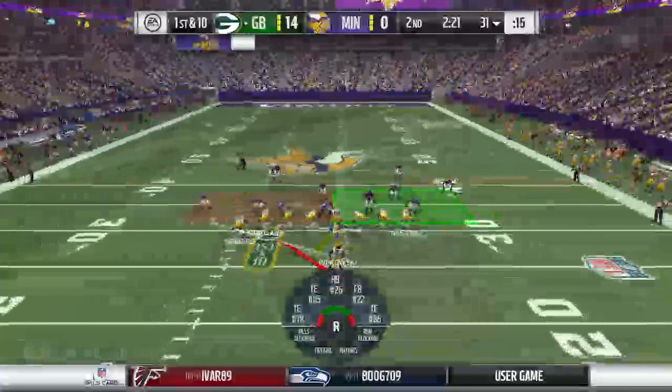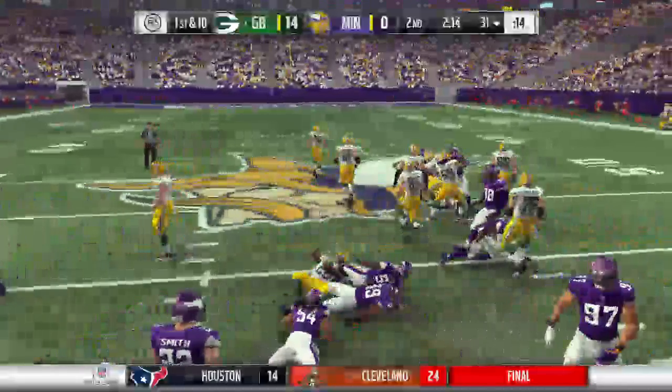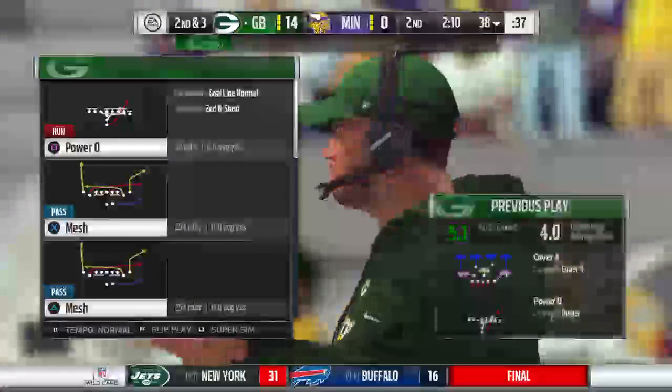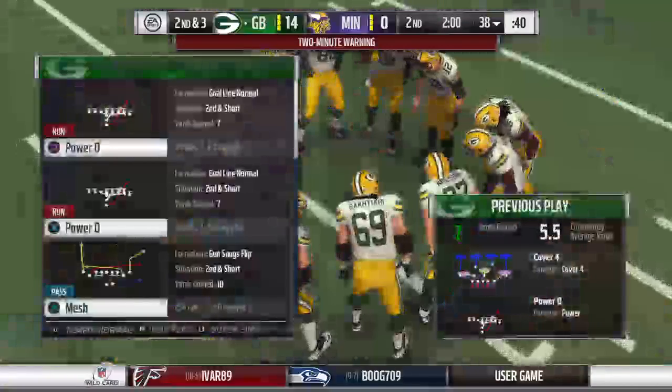It's a nice completion, a little bit of run after catch as well to create the yardage that they got. But it is so tough to cover that route, the drag route, because they run it at varying speeds. Because the key is to create hesitancy on the defender's part. Always so empathetic for those DBs, aren't you? 2 minutes to go here in the first half.